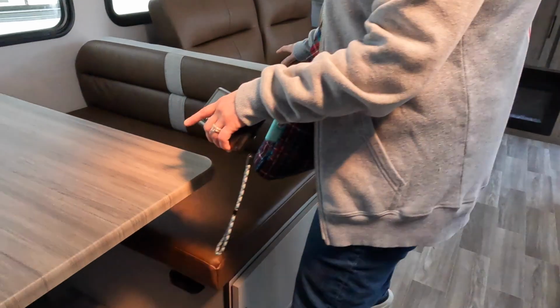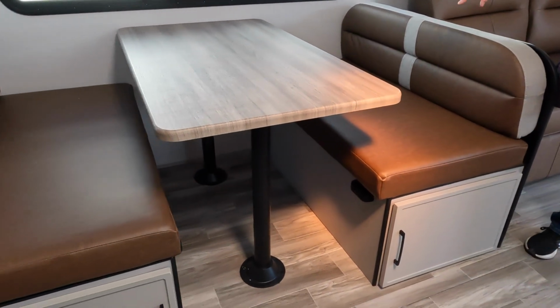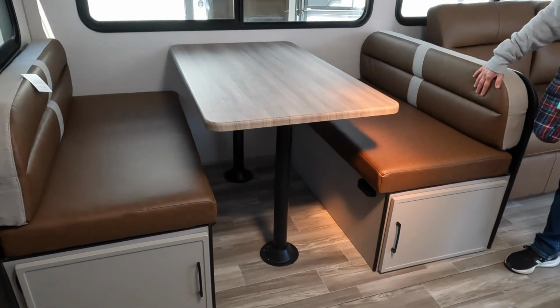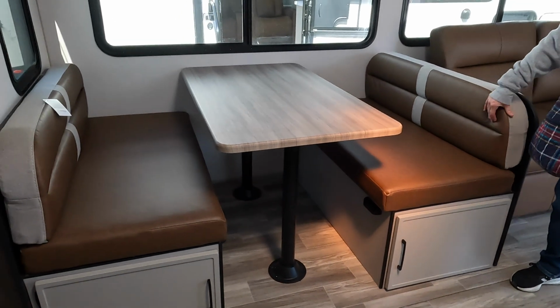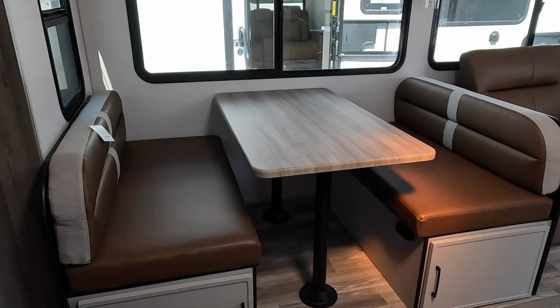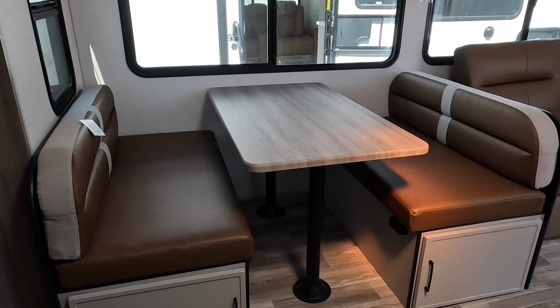Love the dinette. So you get your traditional side-by-side dinette. Like how the wood looks on here, and this leather look. It's vinyl, but it's leather look. Looks really nice. And that table does collapse, so you can use that as a bed if you need it.